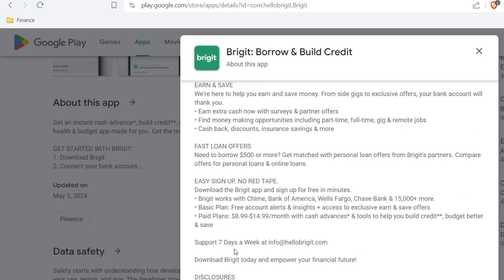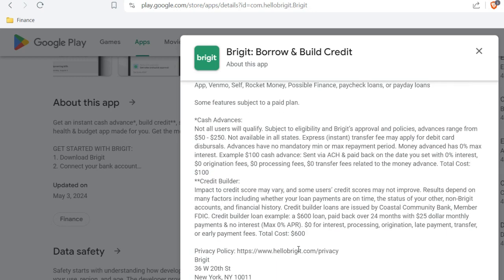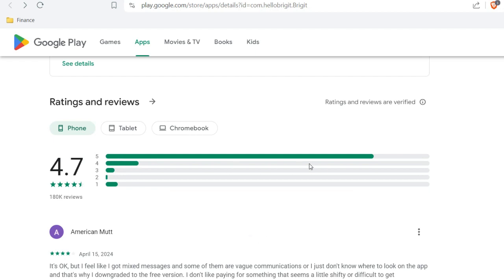You can also get support 7 days a week at info@hellobridget.com. And if you also scroll down, you're gonna see some other details provided regarding their app. So the app was updated this month, which is May 3, 2024. I think that's 2 days ago, which is quite amazing. And if you scroll all the way down as well, you're gonna see the reviews on what people are actually saying about the app. You can see people actually drop 5-star ratings over the other ratings as well.